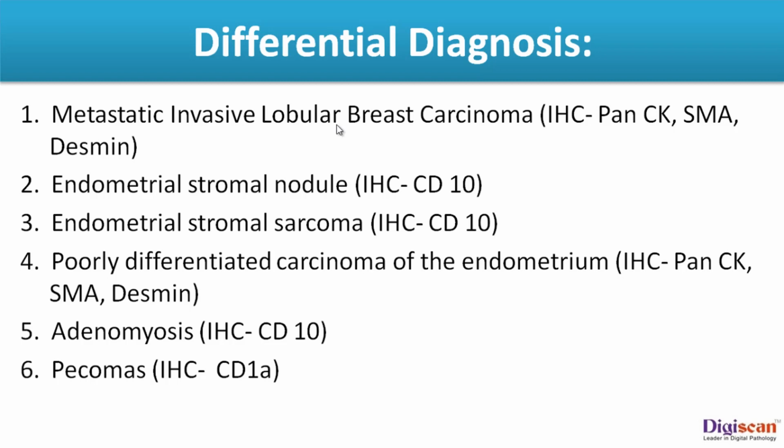Adenomyosis sometimes cannot have glands, it can be just a pure collection of stromal cells in the myometrium, and then it can be mistaken for plexiform tumorlet and can be differentiated with the help of CD10, SMA and desmin. Then there is a new group of tumors which are called PEComas of the uterus, and they have almost similar morphology to plexiform tumors, but these can be differentiated with the help of IHC stain CD1a, which is positive in PEComa cells.